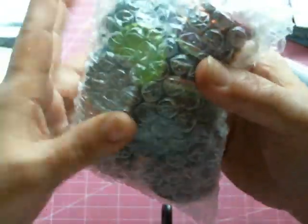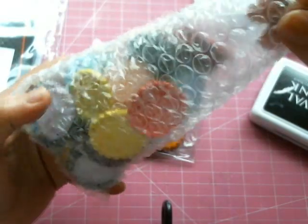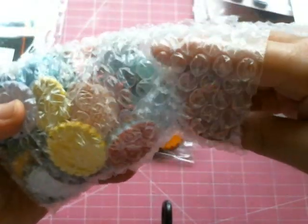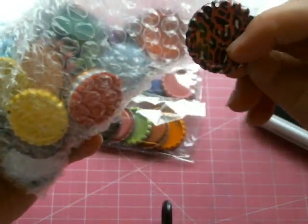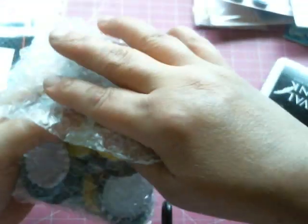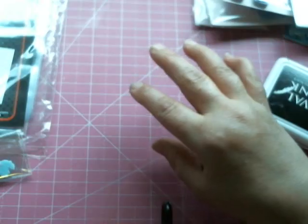And of course, this bag came with 100 because I do plan to share some with some friends. And I thought these might be cute to even go in some of those pocket pages. Yeah. Which I'm going to get to as well. That's going to be something else now too.